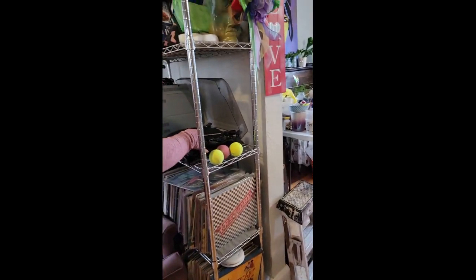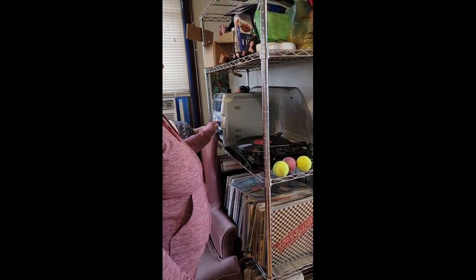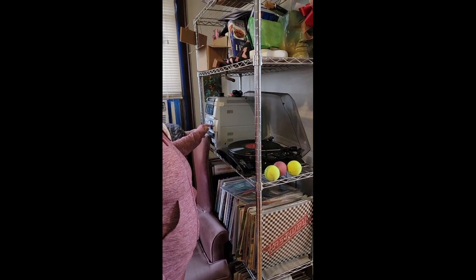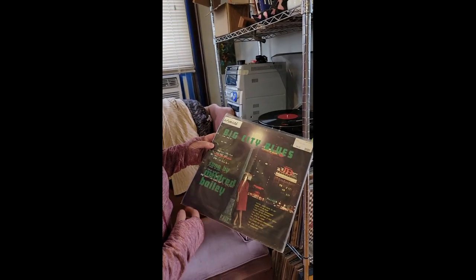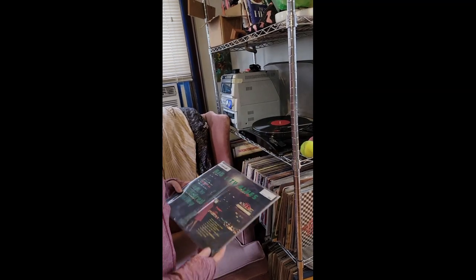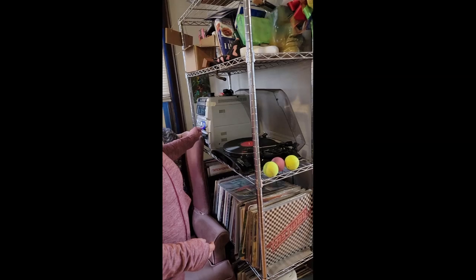Yes. Do you like jazz? Yes, I do. This is Mildred Bailey. This came from Phil's place, Elk City Records. I bet it's really neat in there. I always see it. Haven't been in there. He's got a lot of nice stuff.